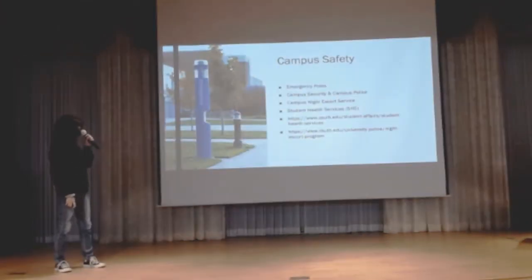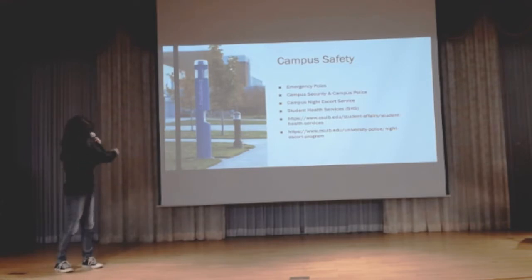And for campus safety, they have these poles for emergencies. If you are walking alone and you feel unsafe, like someone's following you, press that button and someone will come and help you. For campus security and campus police, you can go to that number and call them, using the link, and also for the campus night escort service. Student health services is for your medical needs. If you need medication for cheap, go there and they will help you out with medical stuff and health needs. So that's great. You'll get the links and you can go there and get information.